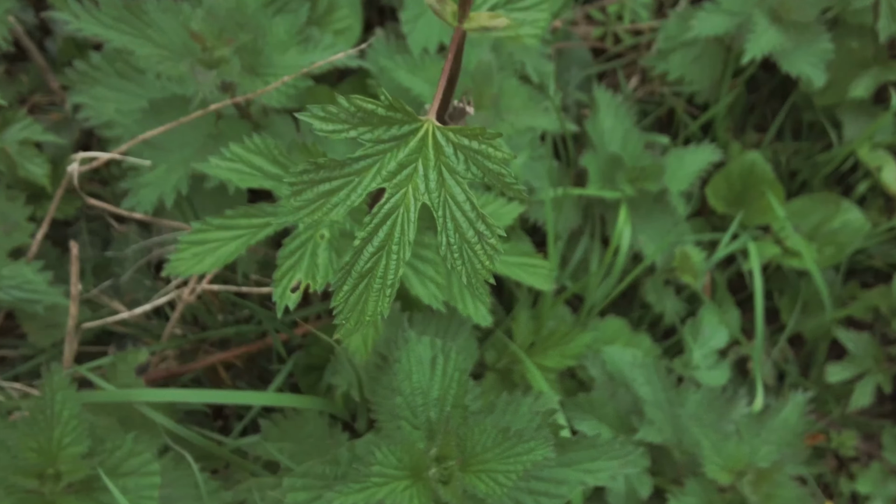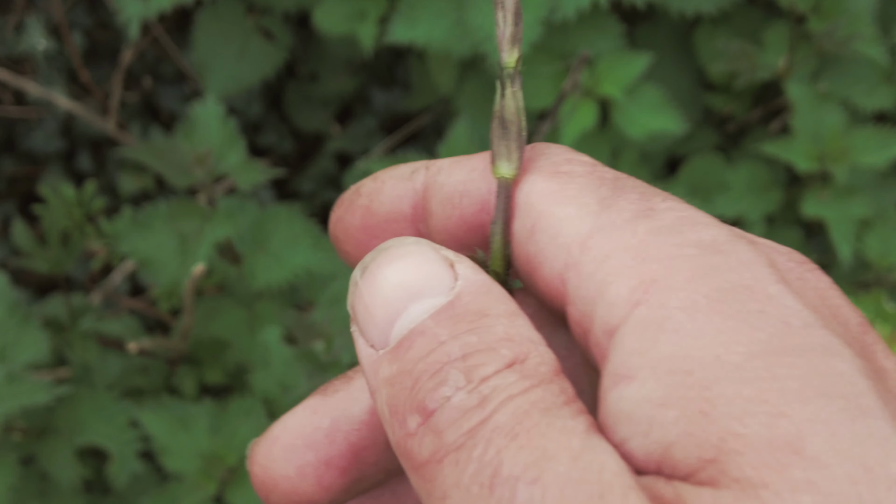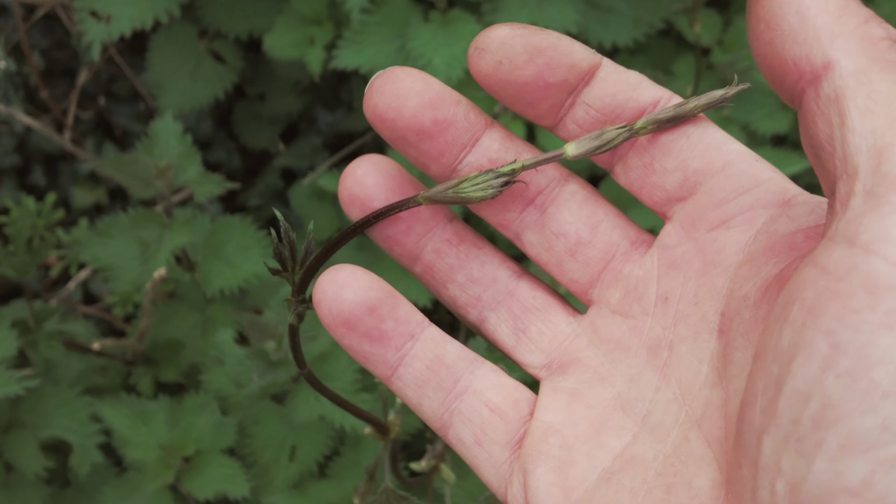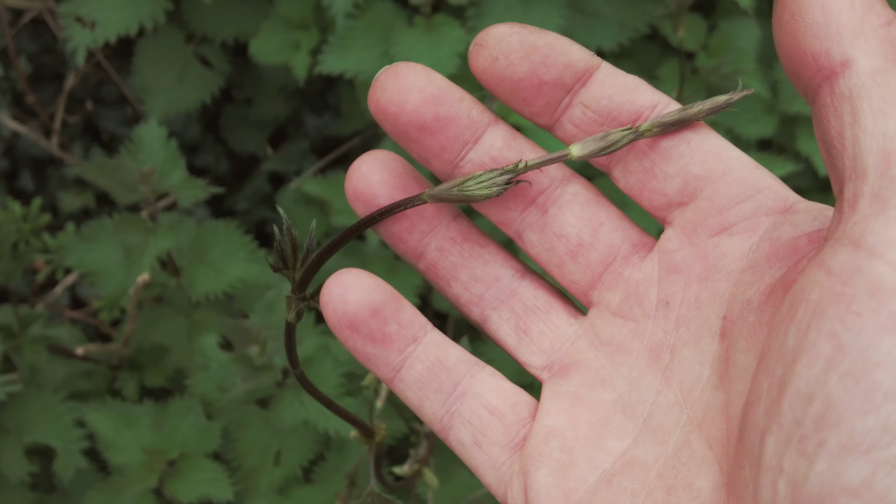Okay, we found it. They were just a little bit further up than I expected. So these are, I think you could have guessed it, these are hops. And what I'm after are these young shoots that are coming up.